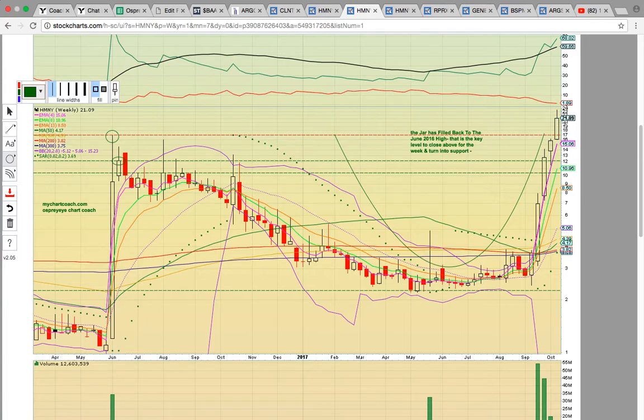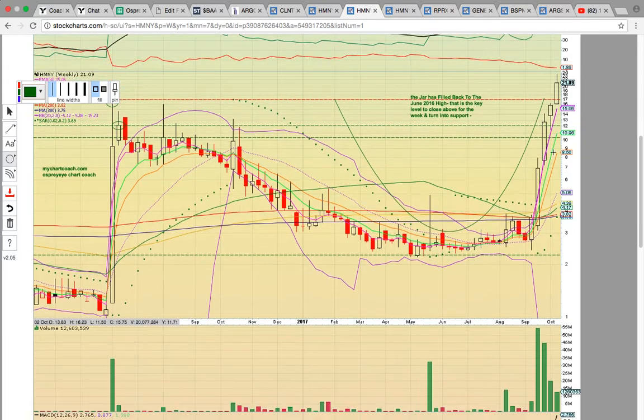Now keep in mind, this is the weekly chart. The candle will not set until the closing bell on Friday, so anything can happen between now and then. This could turn into a red candle, you never know, but the bottom line is that the 3 gaps up in a row is a signal, a clue that the chart is starting to get frothy. Notice how this week's candle is floating well above the upper Bollinger Band, so do keep that in mind.